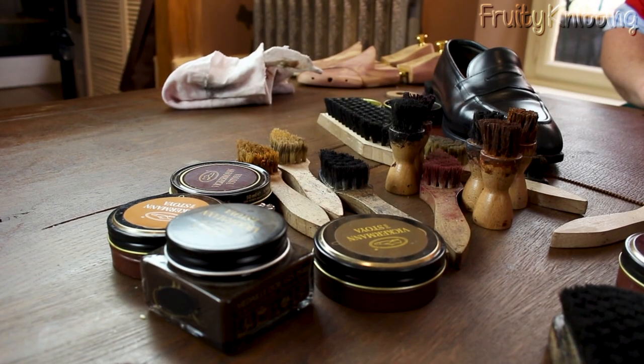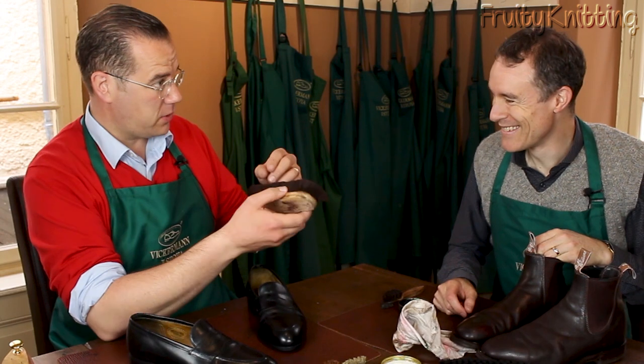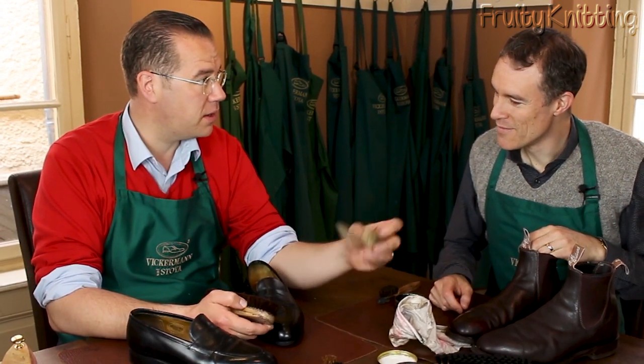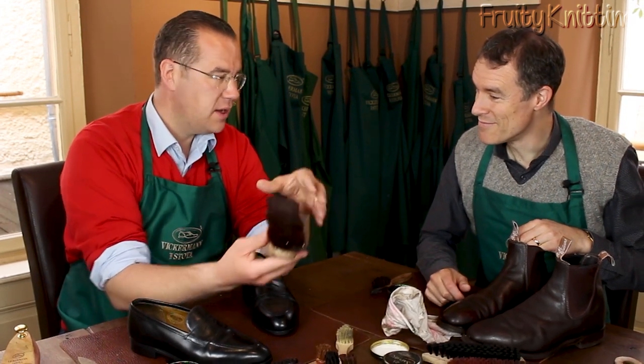And now we're taking a brush, and this brush is made from the hair of a goat. You can take the classical, the cheapest or easiest one, which is pig. Then there's the typical one from the horse, and the best one is from the goat. When you feel it, it is so soft and very close, then you get a very good and easy result of the shoe polish.